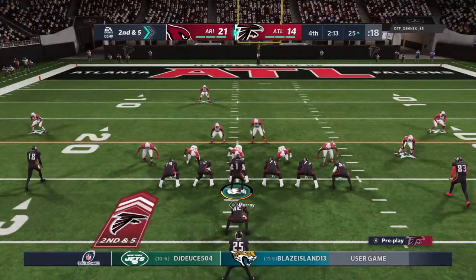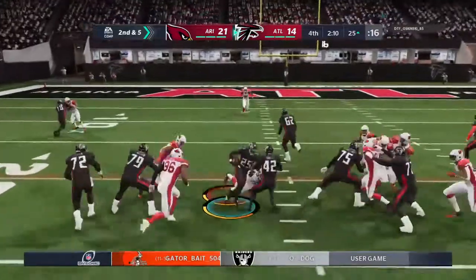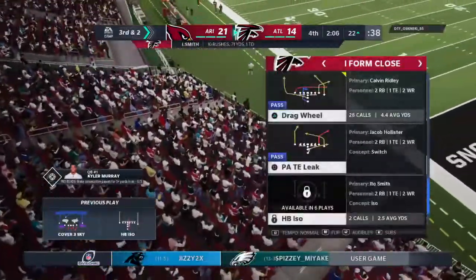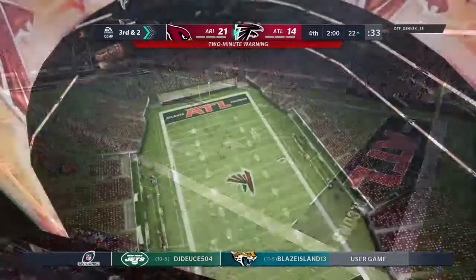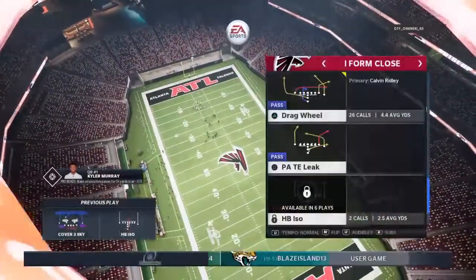The first down run got 5. Here's 2nd and 5. They'll run it again with Smith and give him about 3 as he gets it down to the 22-yard line. He was taken down at the 22-yard line. It's a gain of 3. 4th quarter, down to the final 2 minutes, and we've got a 1-score game.